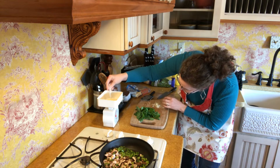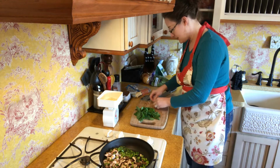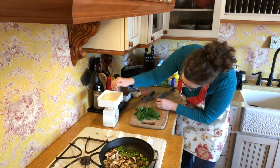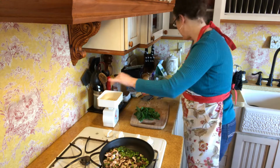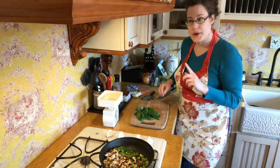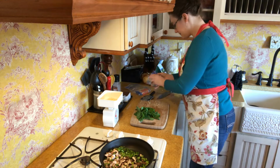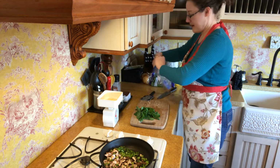Alright, it's just over 1 ounce, and I don't have anywhere to put this, so we're just going to put it in there. It's actually 1.5 ounces. Maybe that'll work better. Okay, that would be 1/2 ounce per serving, so that might be easier for me to portion out while I'm preparing things here.